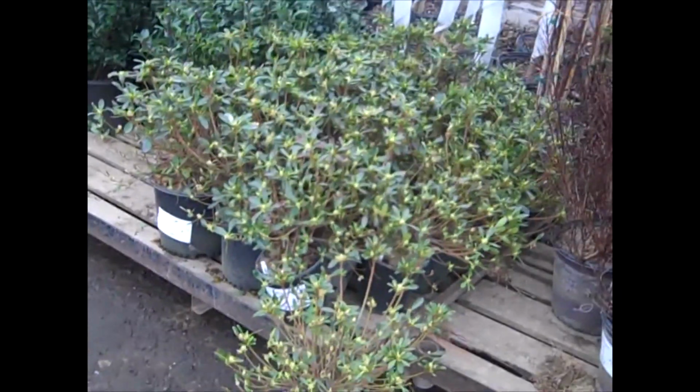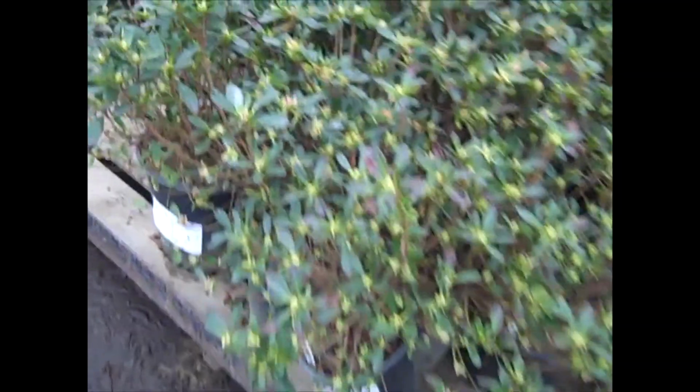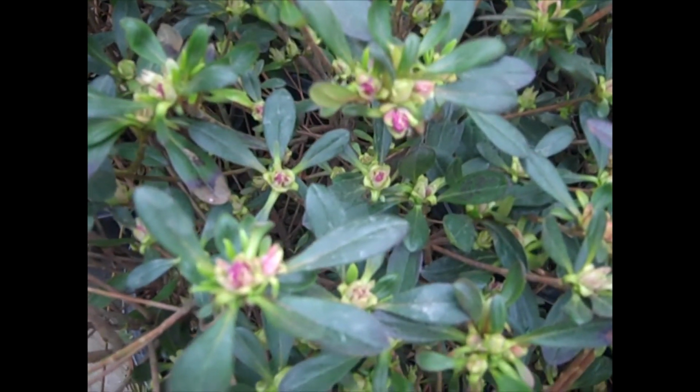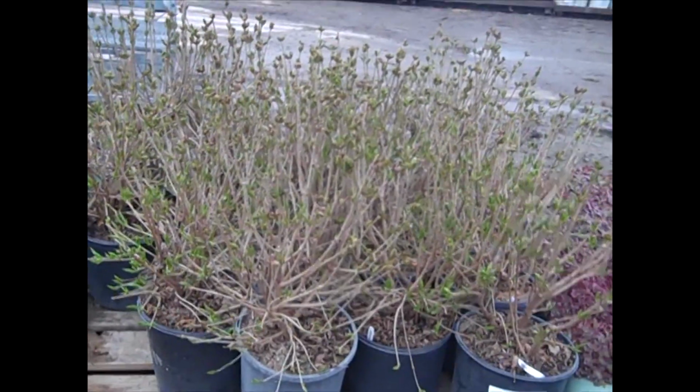Here we have azaleas, and I just wanted to give you a bloom update here. You're going to start to see these buds starting to pop, and you see the color in there. Color's coming soon. Azaleas.